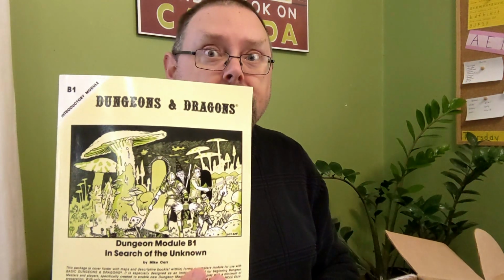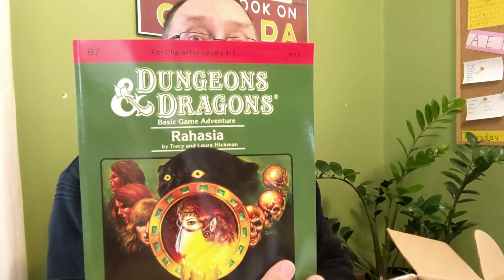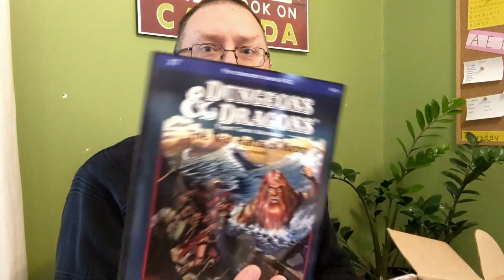Ravenloft. B1, In Search of the Unknown, with that classic cover. That absolutely classic cover. Fabulous stuff. Rahasia. I think I'm saying it right. Maybe I'm saying it wrong. Rahasia. Very cool. And the War Rafts of Kron. Battle and Barrel did that. Yes, Battle and Barrel did do the War Rafts of Kron, and now we have it too.